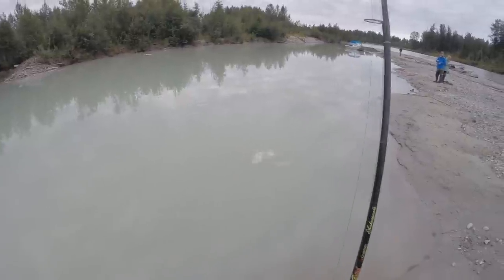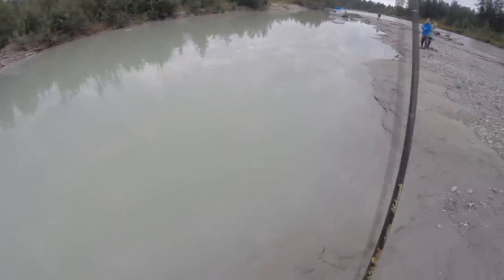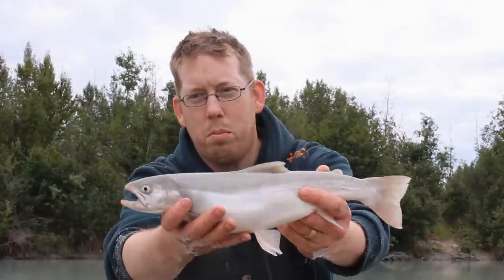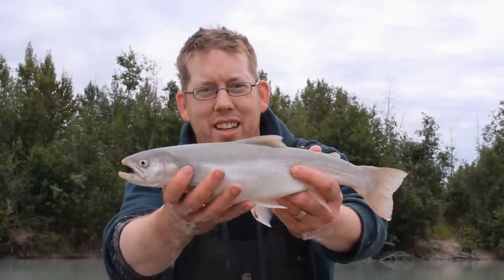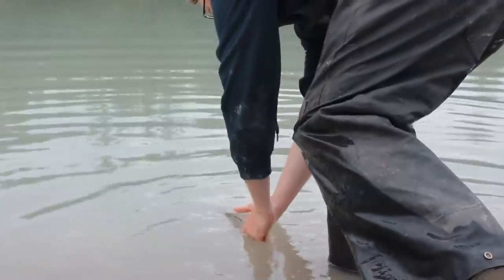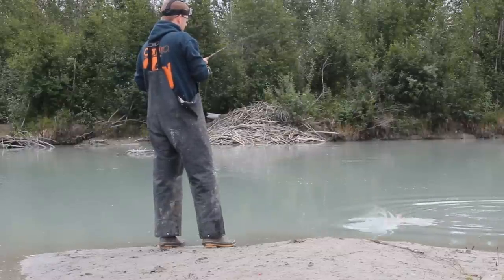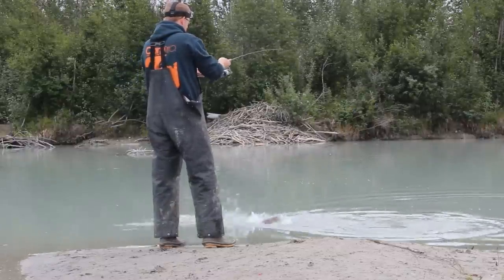This right here, nice little Dolly Varden. Dolly Varden's an Arctic fish. It's a member of the char family. Beautiful fish, kind of like a rainbow trout, but it has skin instead of scales, and it's got these yellow and pink dots on the side. But great fish, fights a lot like a rainbow. I really enjoy catching them. Caught a lot of dollies over the years.